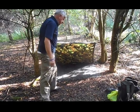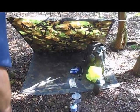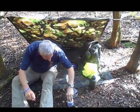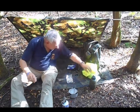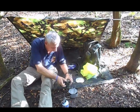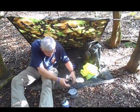Now to get down to the serious business of cooking lunch. Well, I'm just about ready. The stove's out and secure. I've got my water bottle, my cup, the food and a lid. So let's give it a go.